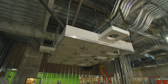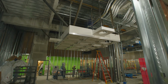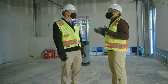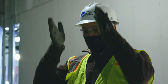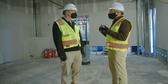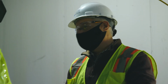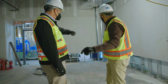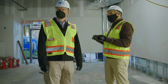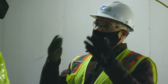Airflow is very, very important, and velocity of airflow is very, very important to minimize the amount of infections that could happen in an open cavity. So the air will come down and sort of create an air curtain around the patient as well as the doctors. And then before it has a chance to hit the ground, it will return back to the returns, and there's another one on the other side, which will return back to our air handler to be refiltered and reconditioned.